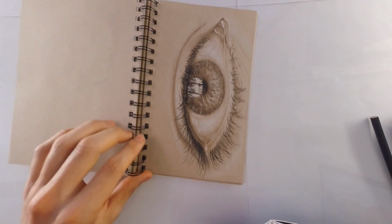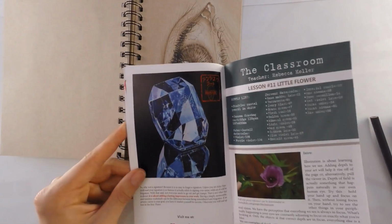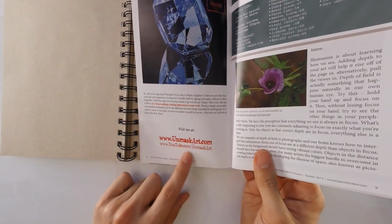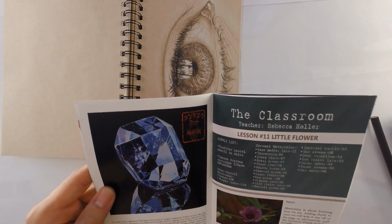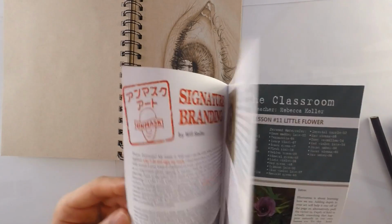And then also my Galaxy Sapphire. I was really happy about that. They promote my YouTube channel, which I'm excited about, and my website. So I thought that was pretty cool. That was the first time I've ever been published as an artist.